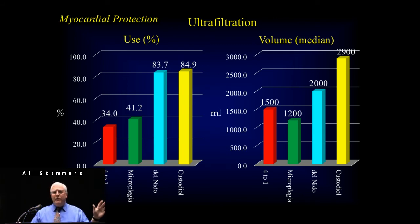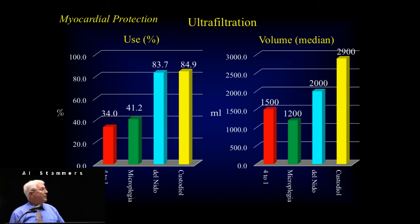And as I mentioned, there have been a few papers out there, very small studies. Most of the myocardial protection papers are small, they're biased. They're not multi-institutional, they're not RCTs, or if they are, they're RCTs with small numbers. So they really don't make themselves into systematic reviews very easily because they're confounded by all of those statistical problems. So if you look at what occurs with ultrafiltration, the left-hand side shows that in custodial or del nido, 85% and 84% are getting ultrafiltrated, and then 34 to 41 in the other 2 techniques, and the volumes are shown on the right.